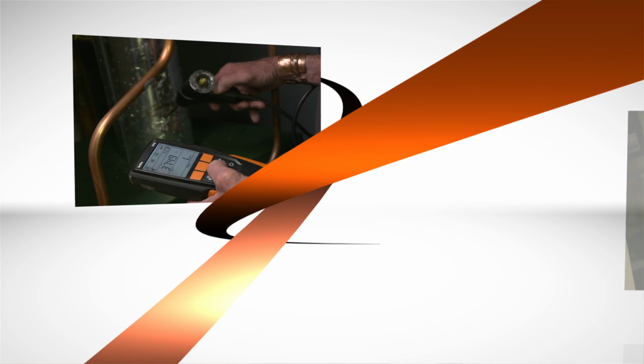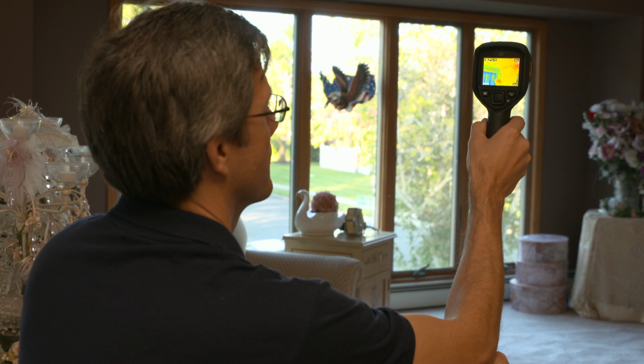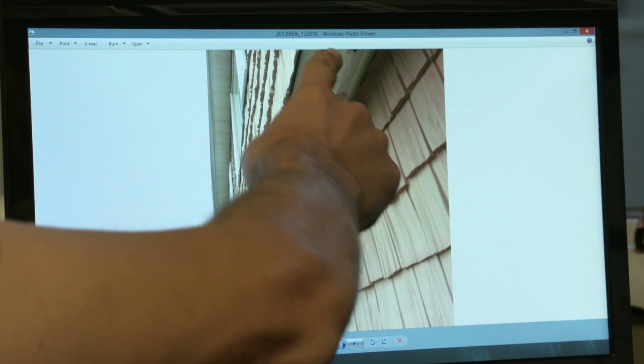We'll typically do a health and safety test on the existing boiler and furnace to make sure carbon monoxide is not going into the home. We'll also look for mold or asbestos, things that contribute to poor indoor air quality of the home. Using a combination of high-tech tests and common-sense evaluations, a home auditor provides information to the homeowner that documents issues and provides recommendations.